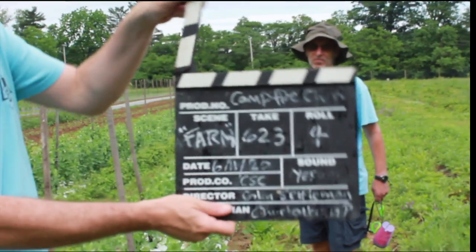So this is what's called a CSA, which stands for Community Supported Agriculture, and they don't sell their food off the farm. If you want to get food from this farm, you have to become a member, and you get to come over once a week from the beginning of June through the middle of November, and whatever's available for that week, you get enough for a family of 4.